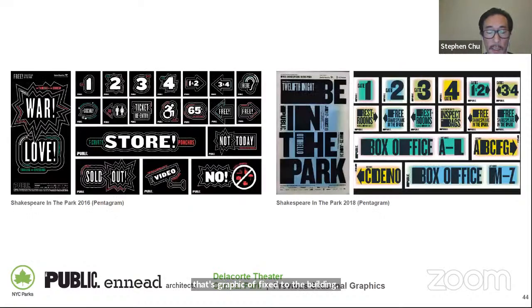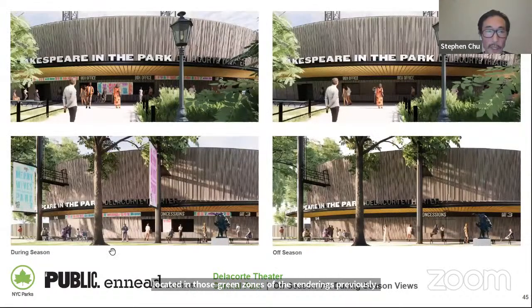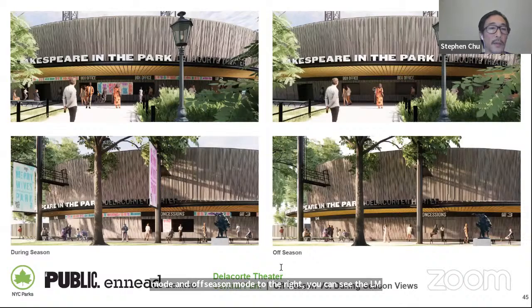Okay. Next, these are just some examples of seasonal signage that the award-winning Pentagram would be designing that would be temporary, located in those green zones of the renderings previously. Next. Here we're showing you a couple views of seasonal mode and off-season mode to the right. As you can see, the elements that would be temporary and then removed in the off-season.